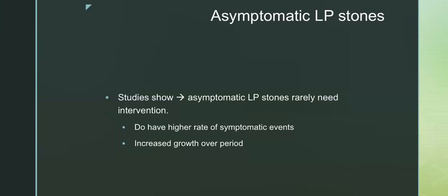Okay, so the asymptomatic lower pole stones. Certain studies suggest that the natural history of asymptomatic lower pole renal stones does not really require intervention. However, they do have a slightly higher rate of symptomatic events and growth over the intermediate term.